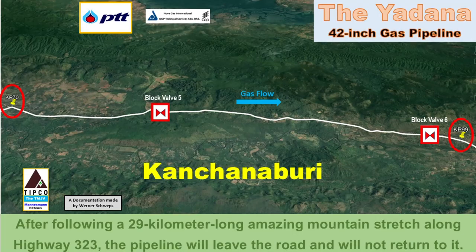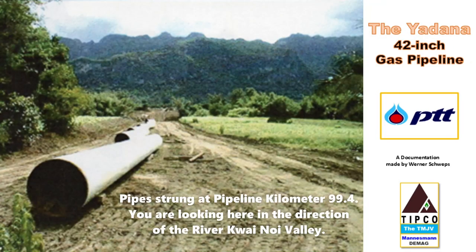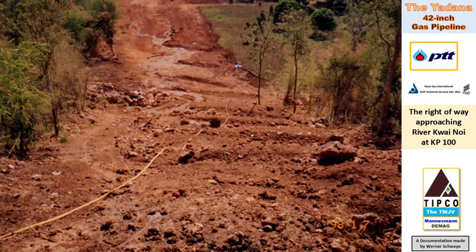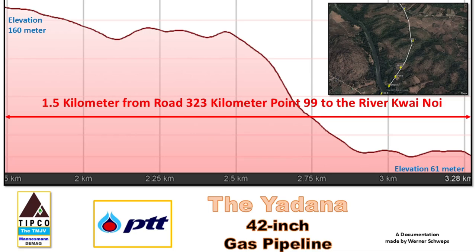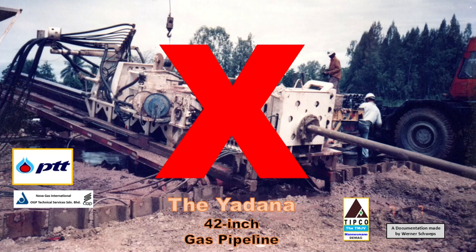After tracking an impressive 29-kilometer stretch along Highway 323, the pipeline leaves the road and will not return. Now it changes direction and heads southwest toward the Kwai Noi River. In its new direction, the pipeline will proceed until it reaches the Kwai Noi River at Pipeline Kilometer 100.5. The 1.5-kilometer long terrain on the river's east side in this area is hilly, with the pipeline descending from an elevation of 160 meters at Pipeline Kilometer 98.6 to a height of 61 meters at the Kwai Noi River. Due to the subsoil conditions in this area, which include limestone, sinkholes, caverns, and underground streams, the execution of horizontal directional drilling was not feasible.